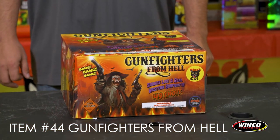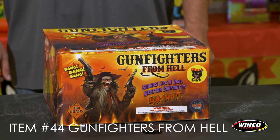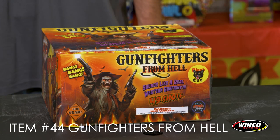Item number 44 on your list is a Black Cat product, 49 shots, packed 4-1, 500 gram multiple effect, Gunfighters from Hell, suggested retail price $44.99.